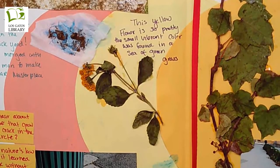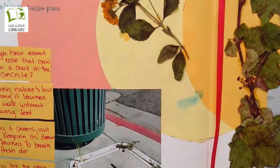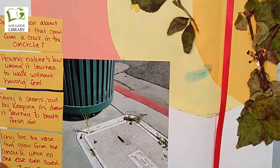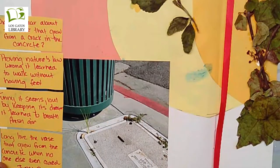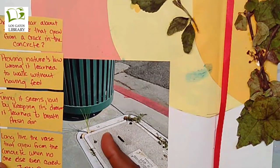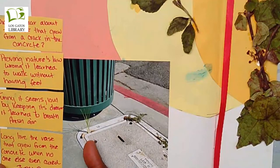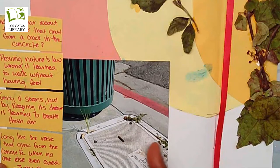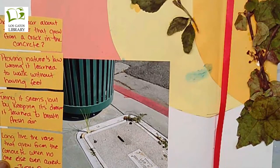Well, I decided to cross the street because my destination is going to be Los Gatos High School. And right as I crossed the street, I saw on the cement this little piece of nature. Wow, how's that happening? That this little shrub is growing from the town of Los Gatos sewer system. So I had to take a picture of him and add him to my collection.